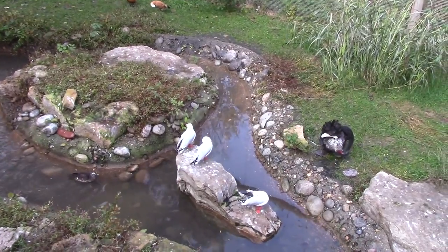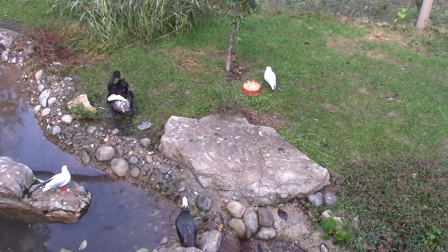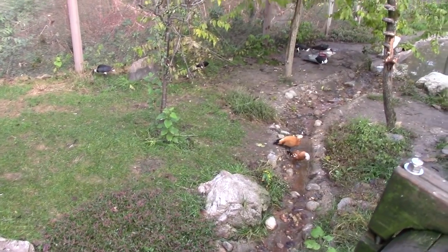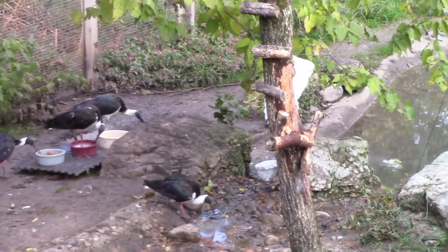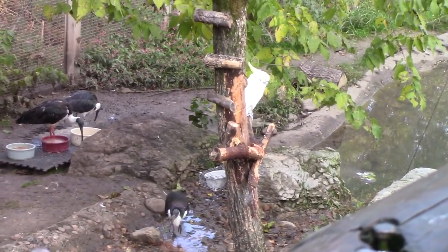Free flight aviaries are really cool. And they've got so many birds in here. You can see all sorts of stuff. And although something tells me that that guy right there isn't really a native of Australia. I think he might be from a different continent entirely.